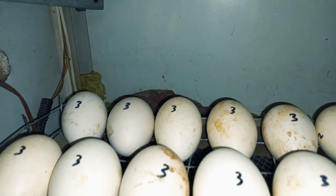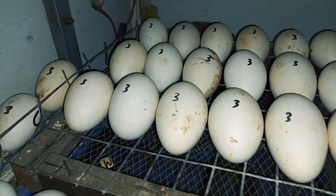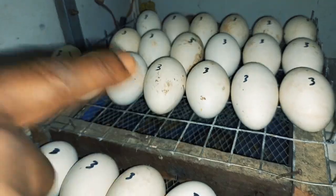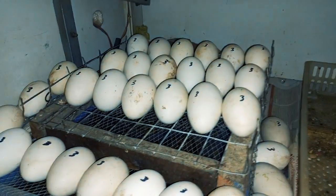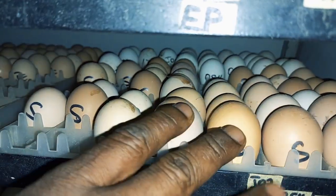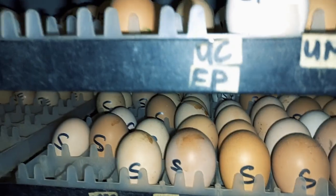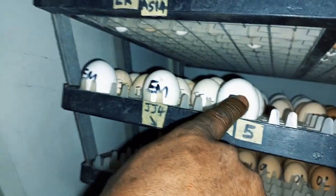So they are geese. These ones are about hatching. That's why you can see them down here. It takes 5 days for these ones to hatch, while fowl takes 21 days. These ones take 21 days to hatch. These ones take 5 days to hatch. So many other things. These white ones here are turkeys.